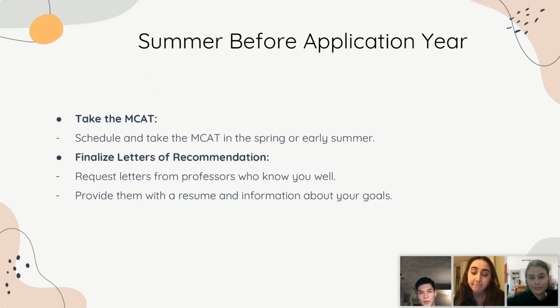All right, and then in the summer before application year, you want to have the MCAT done, and hopefully, if you take it in the spring or early summer, you'll know your score by the time you have to actually send in your application. You also want to have your letters of rec. So when you're going through those 4 years, try to think of professors that you've had during your undergrad career that you really resonated with, people who are going to know you well.